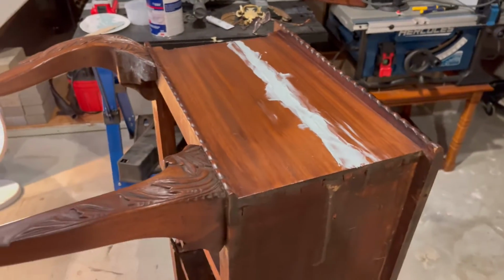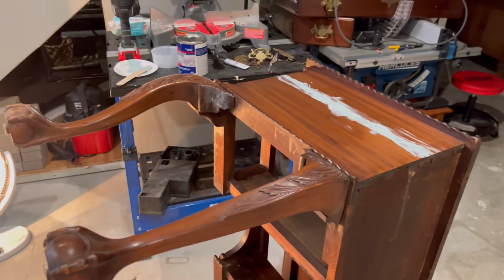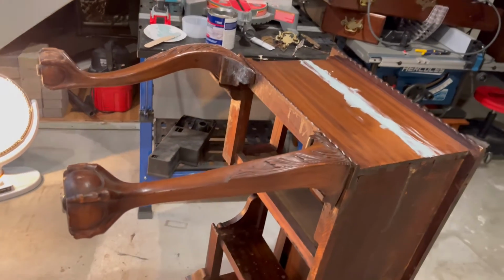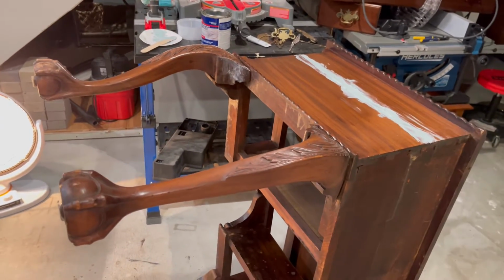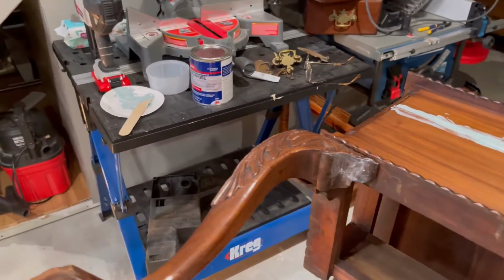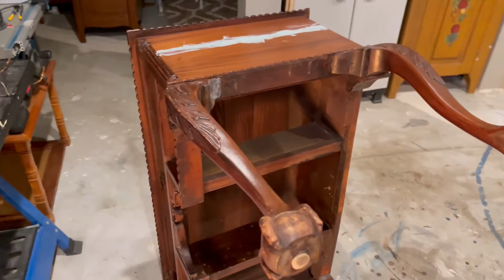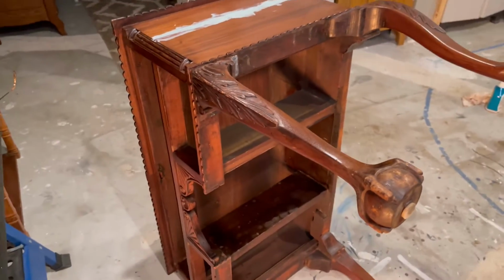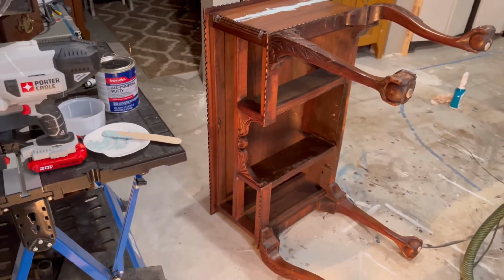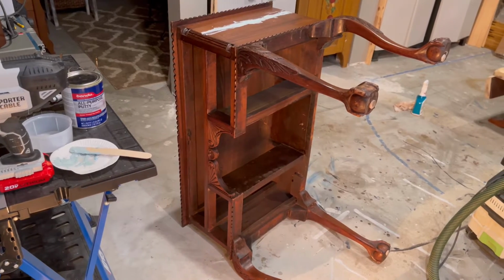I'm gonna get out of here. I'm gonna read a few chapters in my real estate book, and I'll see you guys tomorrow. We're gonna sand the sides, and I think I'm gonna paint part of this piece, and then I'm going to stain the rest of it. So I think that's my vision. We'll see. You guys are gonna come along with me on my creative journey on this piece. So have a good night, stay warm. We'll see you tomorrow.